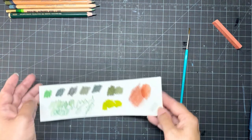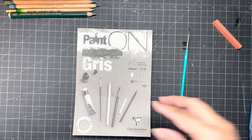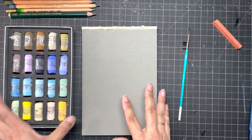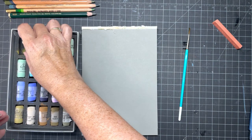So now we'll move on to the pastels. And I'm going to do them on this Clairefontaine paper. It's not really a pastel paper, it's a mixed media paper, but I like the gray tone for the pastels. So it actually goes this way. We'll start with, I'm not sure how they have them numbered. I guess this is number 3 color.